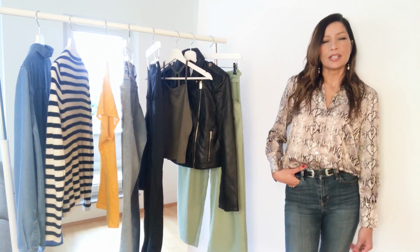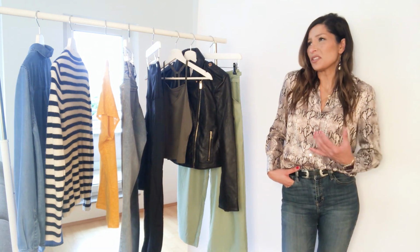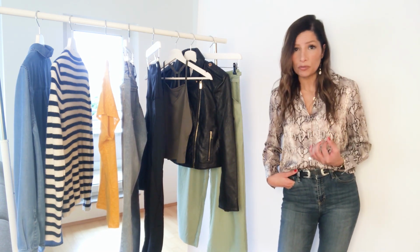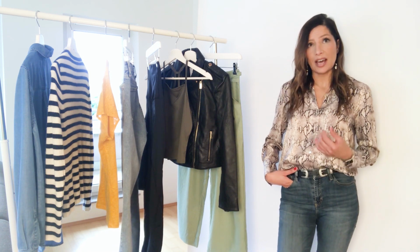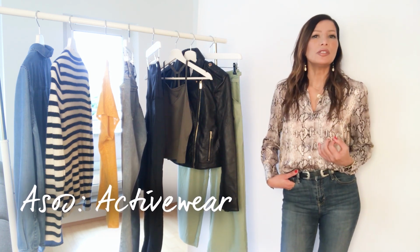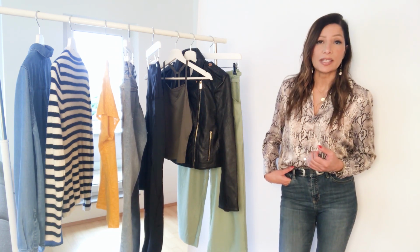Next up, Asos. And I'm not a big Asos shopper because in the past I ordered some stuff where the cuts were really bad. I ordered dresses that looked really beautiful online. The cuts were not that great. Quality wasn't great, but what I have discovered lately is their activewear, and I really love it because it's just a bit more modern than what you usually get, and it's very affordable at the same time.